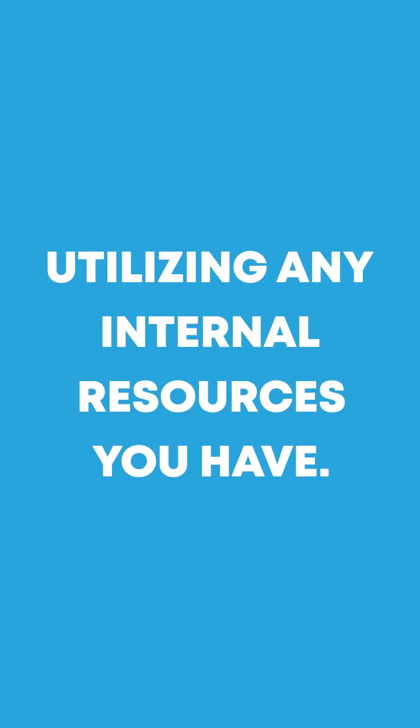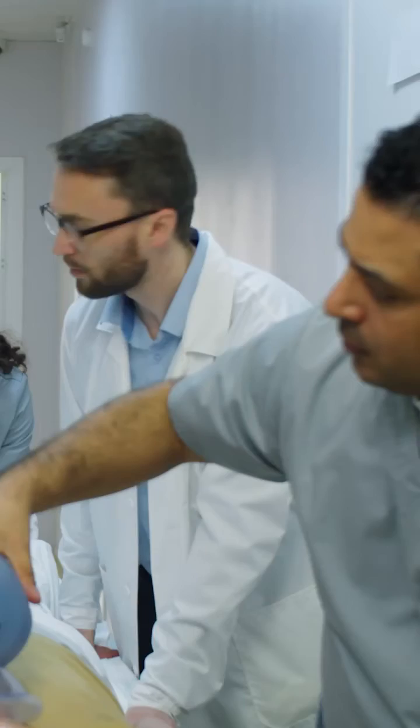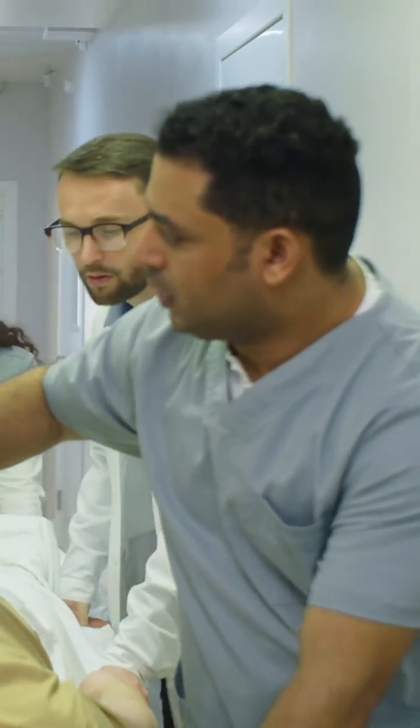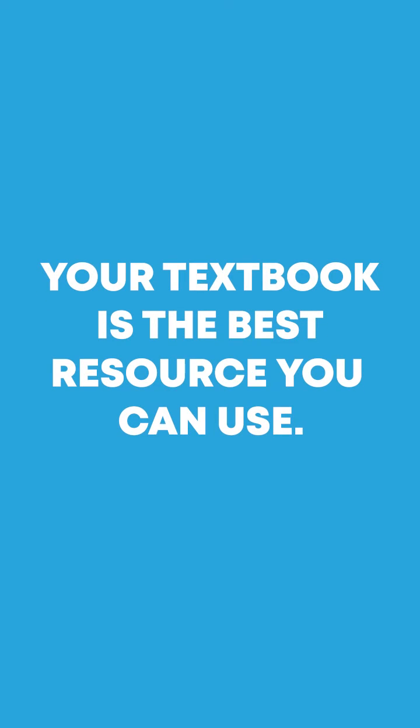Second is utilizing any internal resources you have. By that, I don't mean textbooks around the station, I don't mean any outlying resources that you have around you. I mean those paramedics that you work with day in and day out. Get in the back of the rig, check off medications with them, ask for indications, contraindications, ask about the pathophysiologies. Those are some of the best resources that you can have day in and day out that are already right there with you.